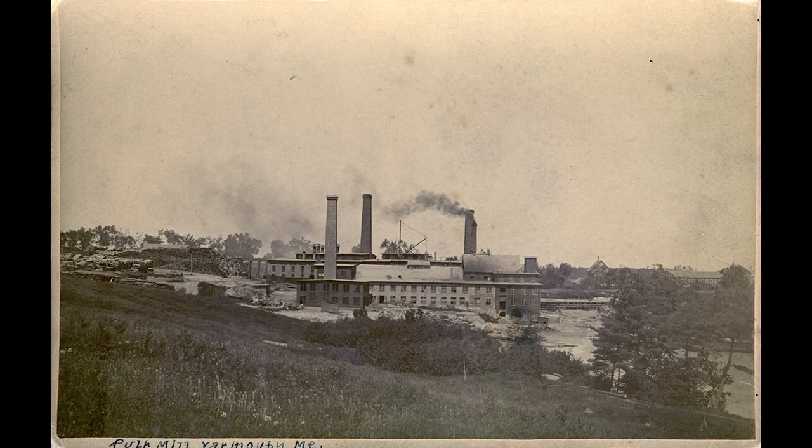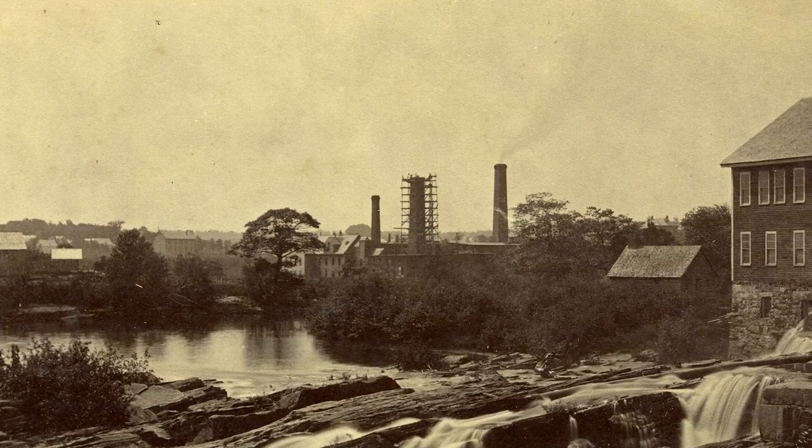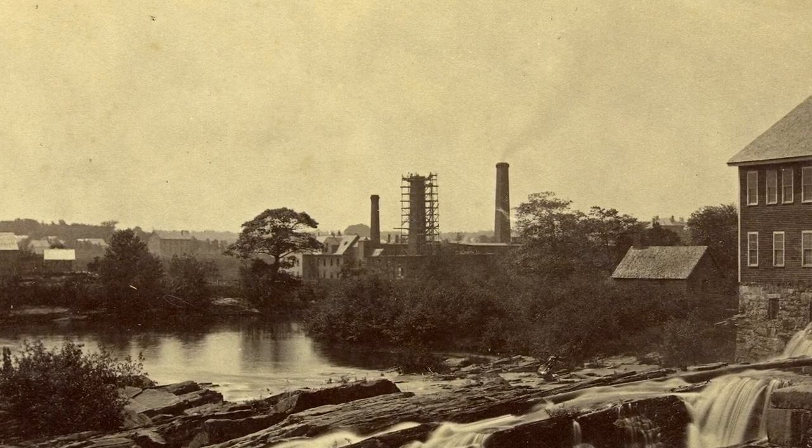And then the mill rights were purchased by S.D. Warren and George Hammond, who were connected to the S.D. Warren Mill Company, of course, in Westbrook. And they established the Forest Paper Company here in Yarmouth.